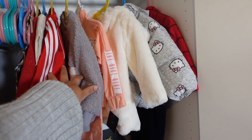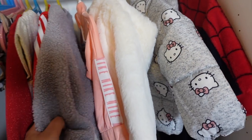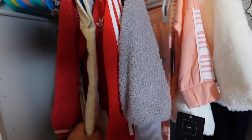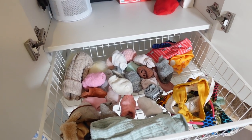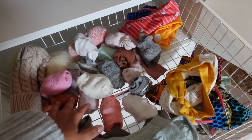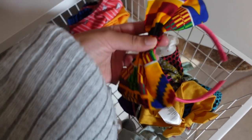The stuff that is hanging here are maybe warmer pieces of clothing, like jackets, onesies, tracksuits, another tracksuit. These were gifts, by the way. And dresses that are too long to fold. Here's just some random stuff that I still want to save. And then her little drawer here is for her socks, ties, swimwear, and hair accessories, such as these ones. This is kente, African fabric. Super cute, by the way.